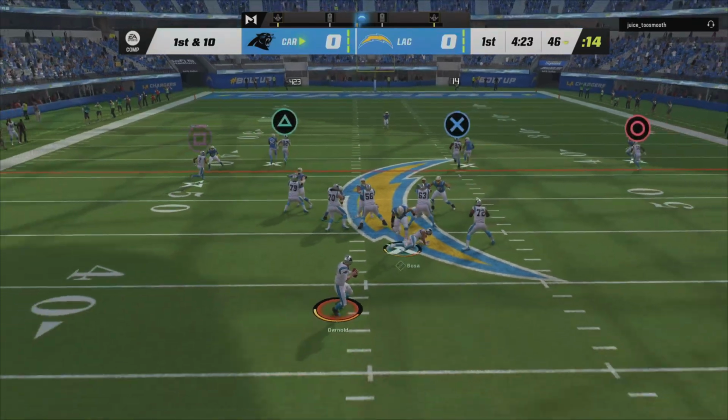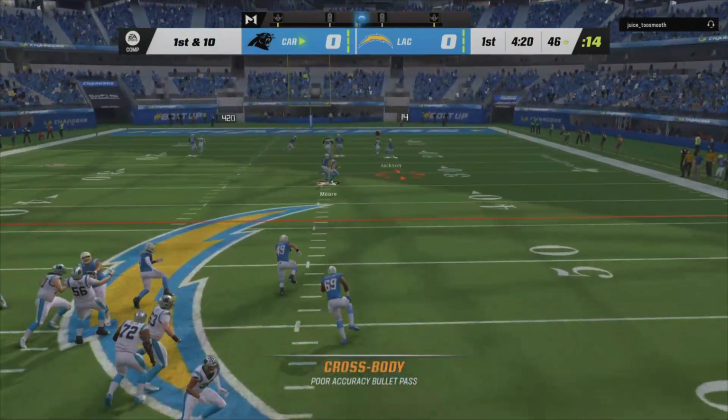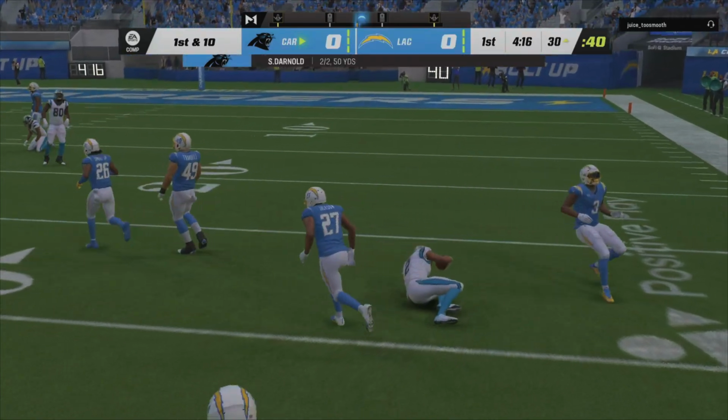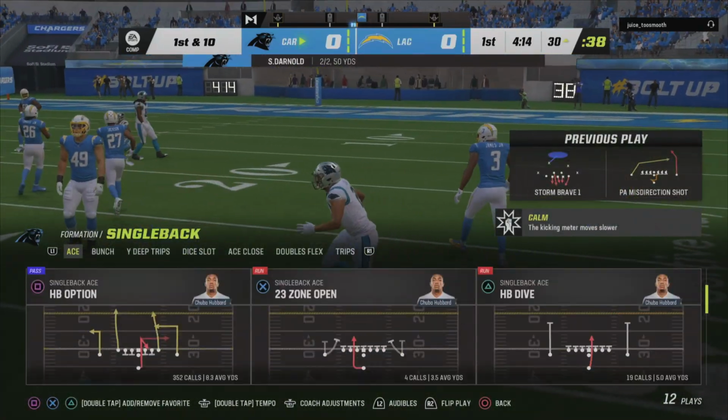Play action. It's Darnold. And he will find the open man. It's DJ Moore. And he's got this to the 30 before being taken down.